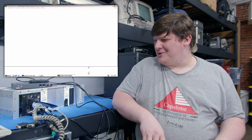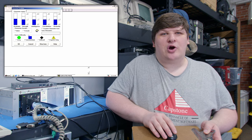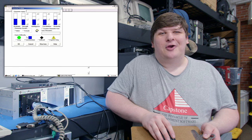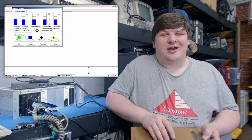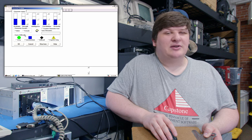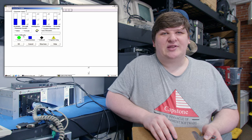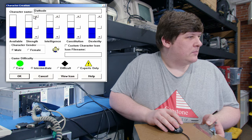Boy, that's taken a minute to load from that floppy disk. I absolutely adore this game. This was the first RPG I ever played, back in like 1995. I found this on a shareware disk and played it on Windows 3.1. And I always loved it because the entire user interface looks like it's just made out of standard Windows icons, which to some extent I think it is.